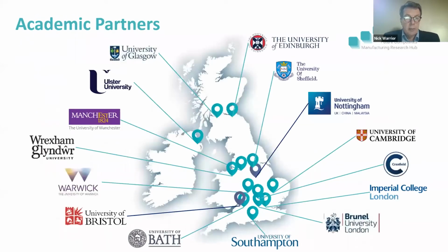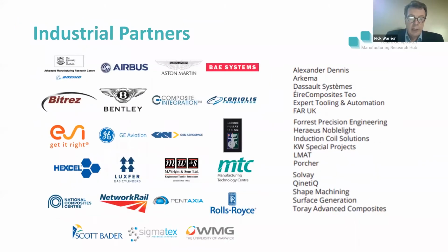So here are our academic partners. To date, we've got 15 academic partners who've collaborated in research projects in the first half of the Hub. And we've got 37 industrial partners and 4 Catapult Centre partners. And we're very grateful to all of them for their support.